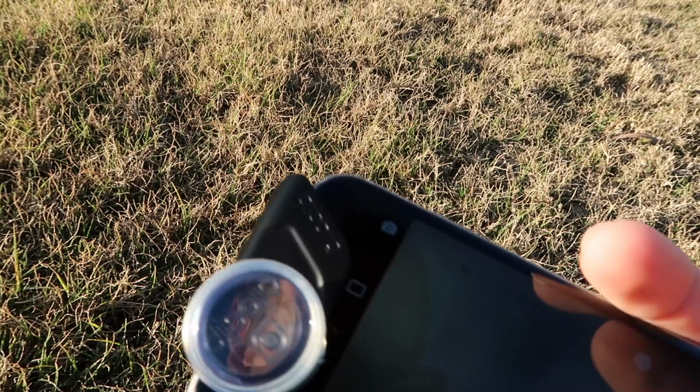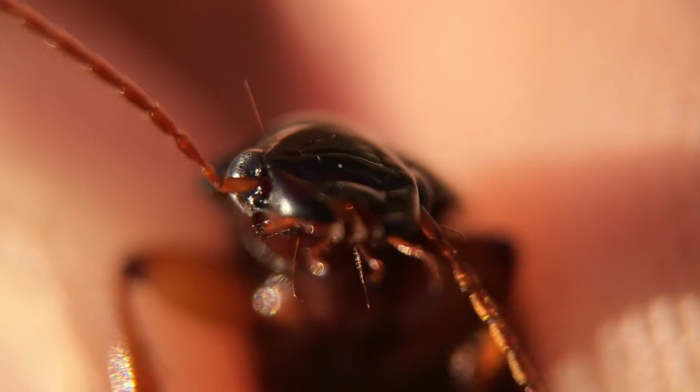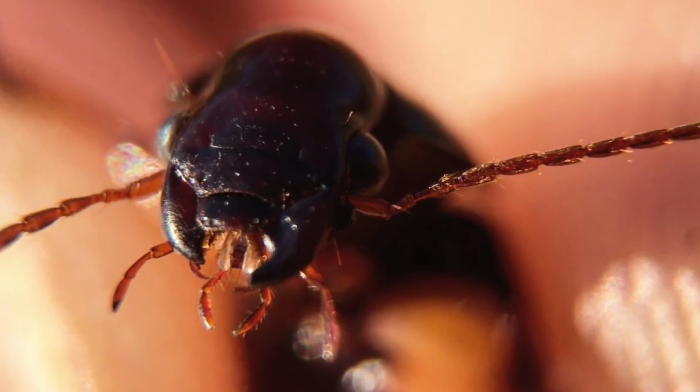So when you're taking macro photography, you want a lot of light. As I move him closer, you gotta get quite close to focus, but you can see the amount of detail that you get. I'm using a 21 times magnification lens on the phone, and that doesn't even account for the amount of zoom that the phone has.